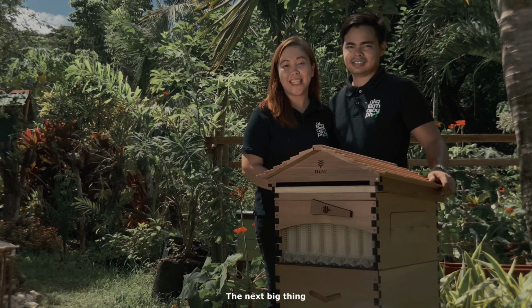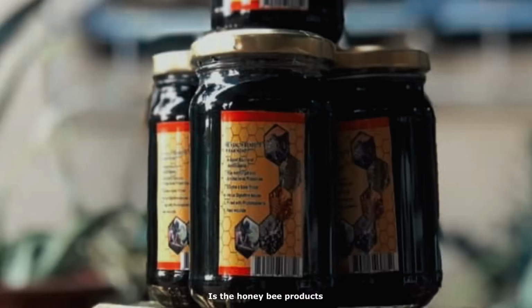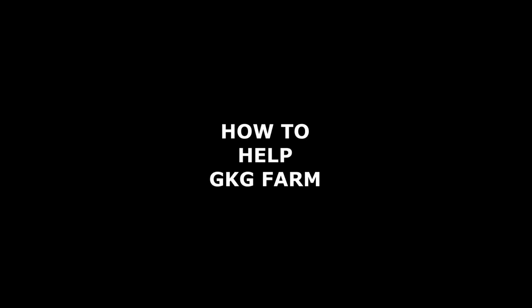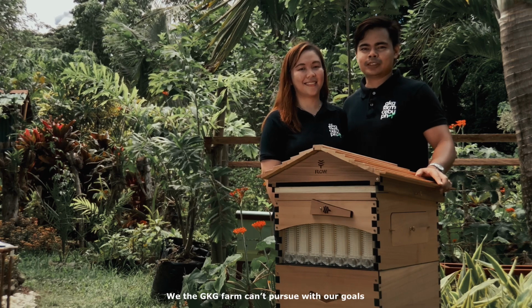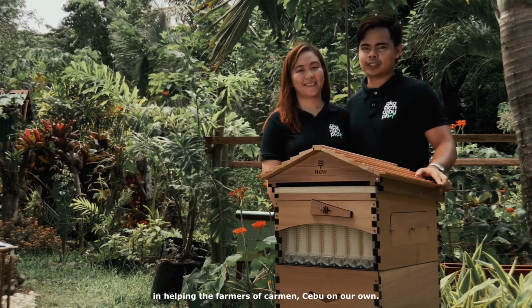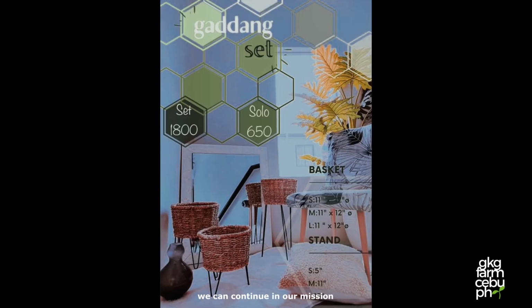The next big thing that we are very excited to produce soon is the honeybee products, which are being used by some hospitals in Cebu to help prevent and fight COVID. We, the GKG Farm, can pursue our goals in helping the farmers of Carmen, Cebu on our own. By buying GKG products, we can continue with our mission.